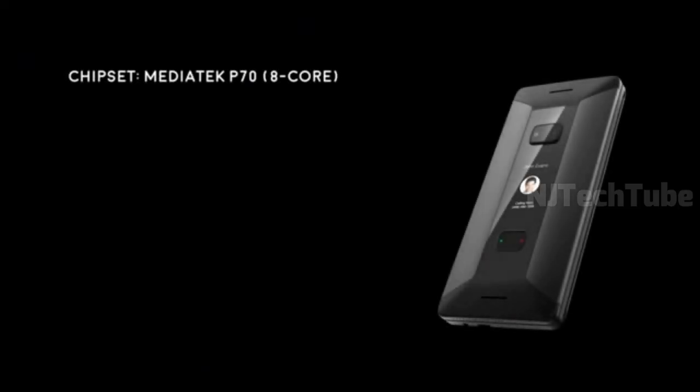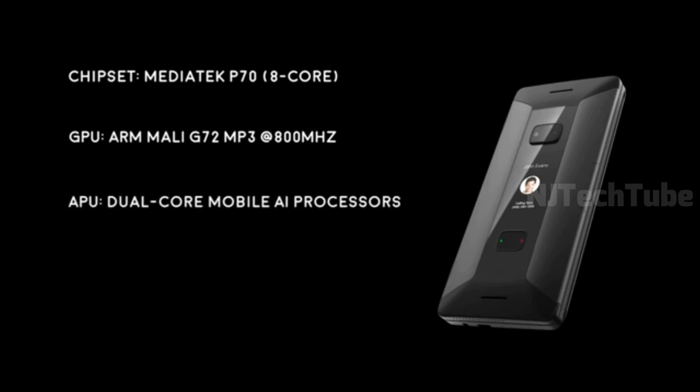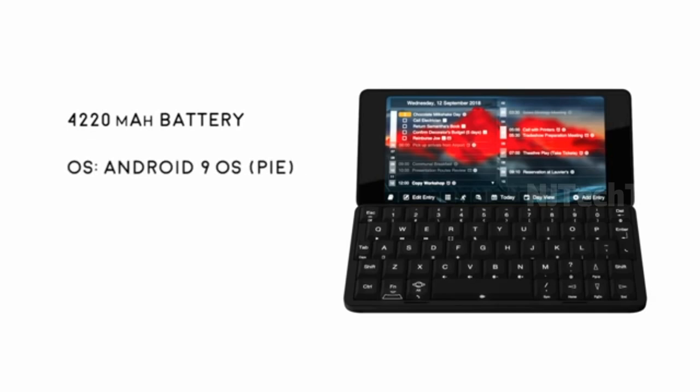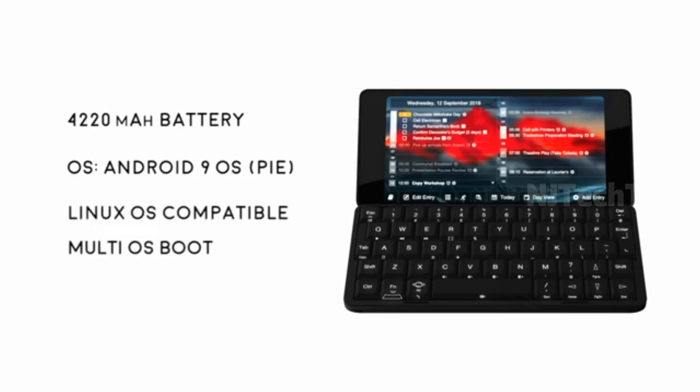The Cosmo is based on the powerful MediaTek P70 8-core processor, plus separate GPU and AI processors. It has a massive 6 GB of RAM and 128 GB of flash memory, ample storage for today's power users. Cosmo's large 4,220 mAh battery provides ample power for all day and even 2-day usage. It is designed to run the latest Android 9 operating system and all your favorite apps, as well as Linux-based operating systems with a multi-boot option.